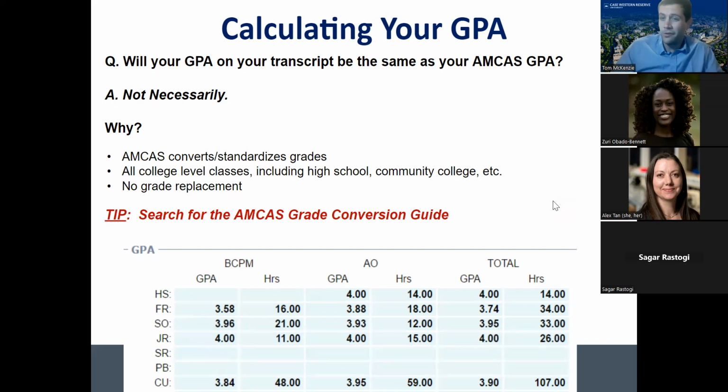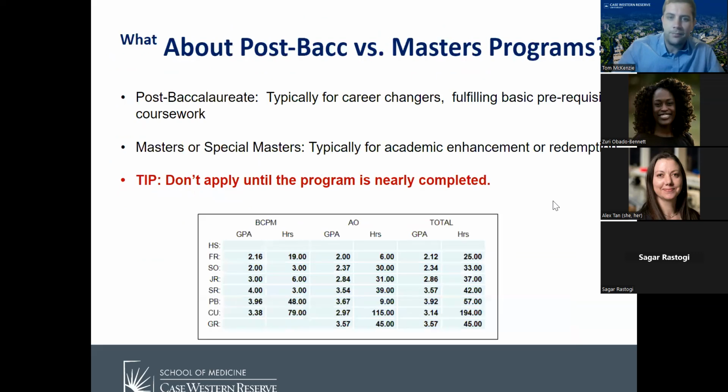That screenshot below is exactly what I see when I review an application. We don't see transcripts. We see the AMCAS application service and their GPA and all your coursework listed that's converted for you. So there's a screenshot of everything there. BCMP is biochemistry, physics, mathematics, kind of your science and math GPA, and then AO stands for all others.